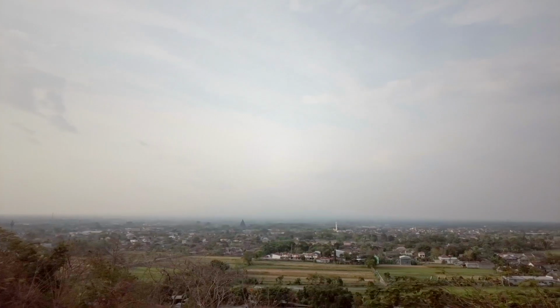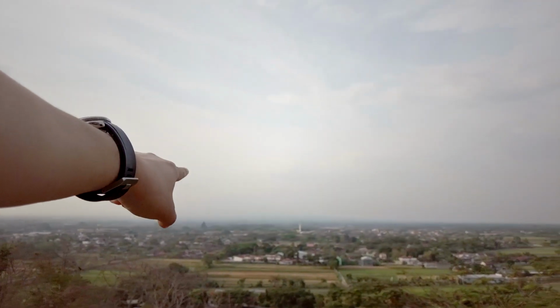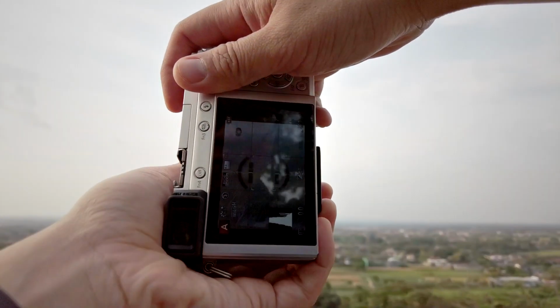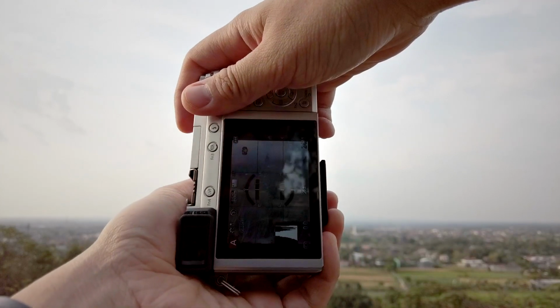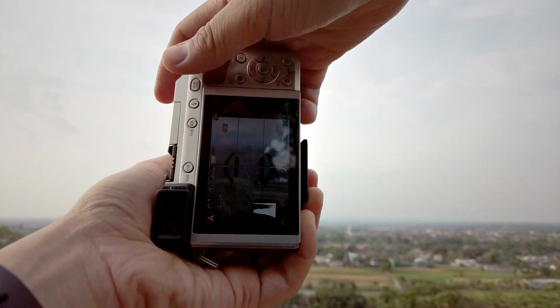Alright, for the next composition, I'm thinking of trying to capture that Prambanan temple again, but this time with the 3 branches below there as sort of a frame within the frame kind of thing. Something like this, I hope you can see on the camera. It's not too complicated. This is the kind of composition that I usually do in this everyday photography vlog.